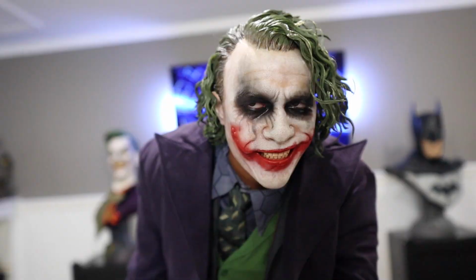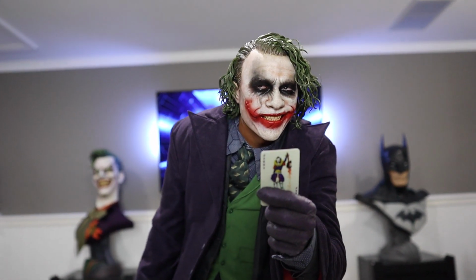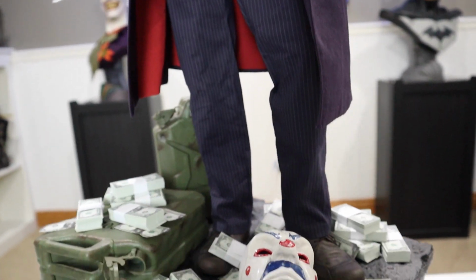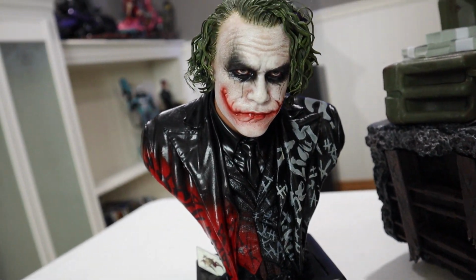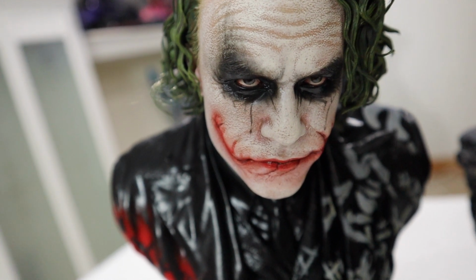Let's get to it. So of course we have the Joker, and this is the way I've had him displayed for quite some time, which I think looks absolutely fantastic. Now I do have a light on him, but the actual statue is phenomenal. But again, not everybody liked the portrait. So this right here is what we got from Prime 1 Studio. This is the bust, and this is the alternate portrait.